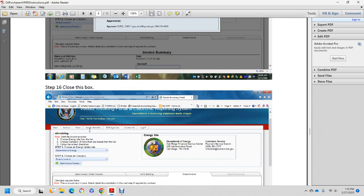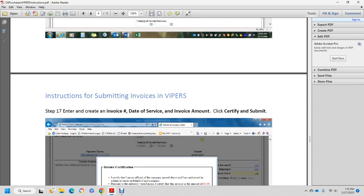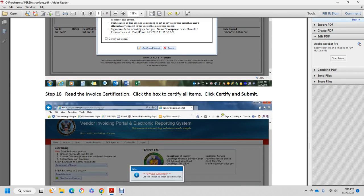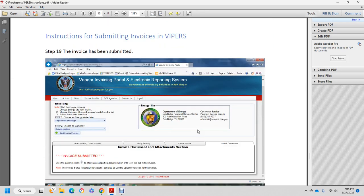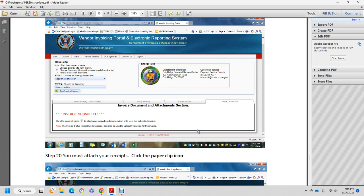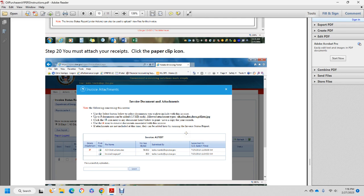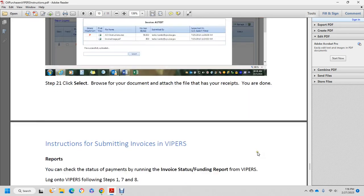Step 16. Close the box. Step 17. Enter the invoice number, date of service, and invoice amount, then click certify and submit. Step 18. Read the invoice certification, click the box to certify all items, and click certify and submit. Step 19. The invoice has been submitted. Step 20. You must attach your receipts. Click the paperclip icon. Step 21. Click select, browse to your document, and attach a file that has your receipts. You're done.